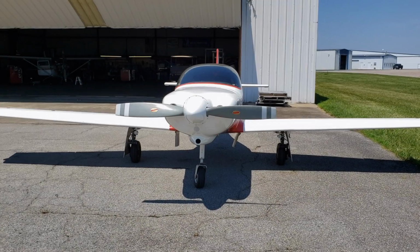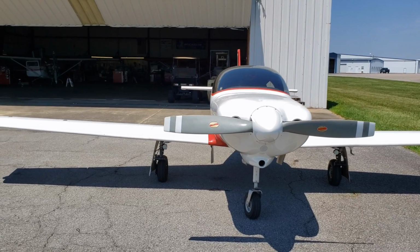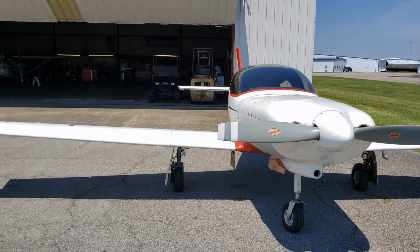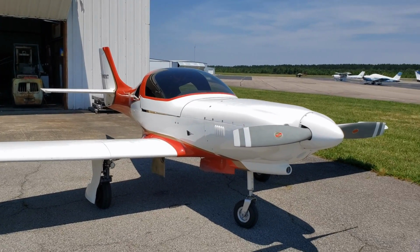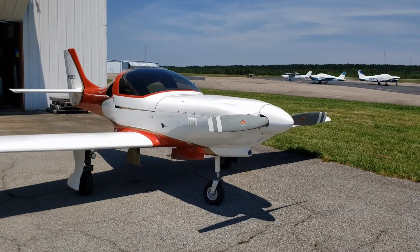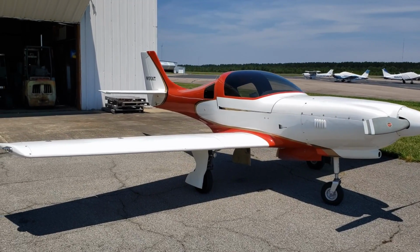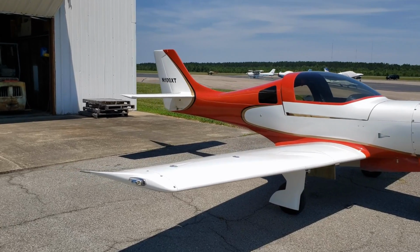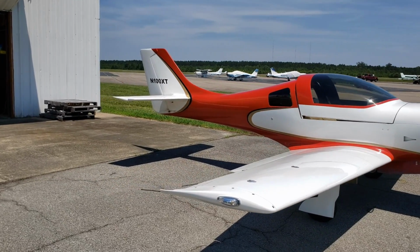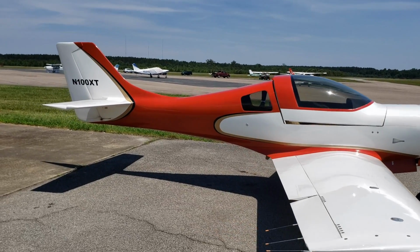Here, guys, this is one of the fastest single engine piston airplanes that you see out there. Now, it's fast because it's also experimental. Chances are you won't find any certified airplane that has the same or even close to the same performance as an airplane like this. This is a 1999 Lancair 320.